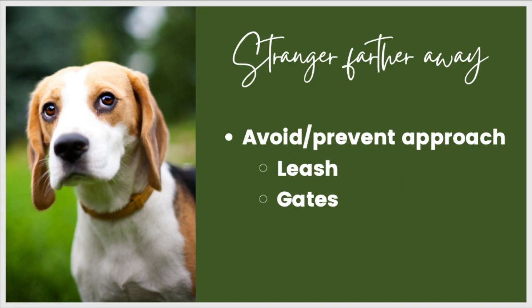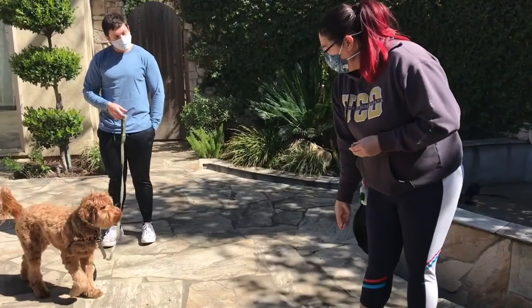So let's take a look at some examples of keeping more distance between the stranger and the dog using stuff like leashes and gates. I think it's this video.